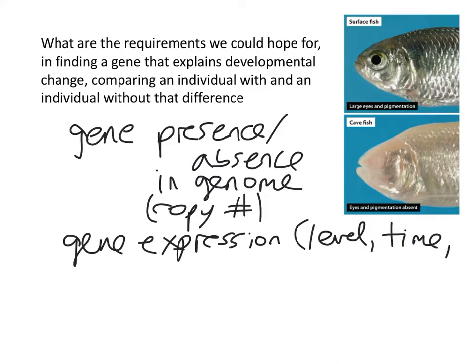So where is this gene transcribed, and then in time and place, does that change between the two species? Any of those sorts of changes might hint at transcription factors or changes in transcription being important in this difference.